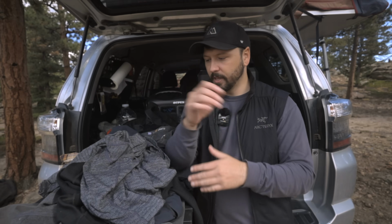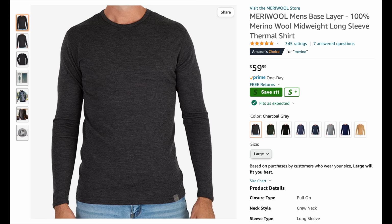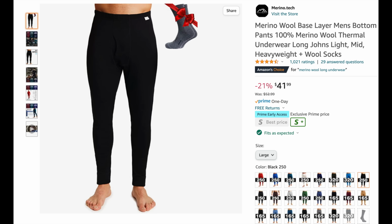Don't be afraid to layer stuff in weird ways. Like, I have a vest on with shorts and a long sleeve. Being able to layer stuff correctly is a nice way to stay cool when it's warm out and very warm when it's cool out. Now, I would recommend getting yourself a pair of wool base layers. I'll drop some links to those below, but it is a little bit more expensive.